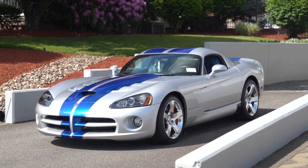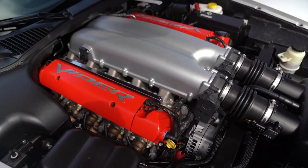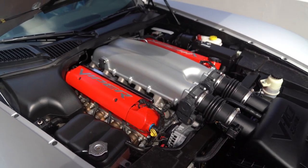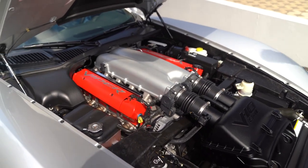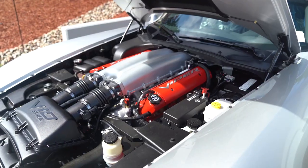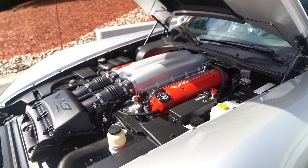So as we mentioned, the last year of the fourth generation Viper, this gorgeous 2010 Dodge Viper SRT has had only one owner since new and currently shows 433 miles on the odometer. The big news for the Gen 4 was the big 90 horsepower jump for the fresh 8.4 liter V10 engine, which now was slated for 600 horsepower. And as we mentioned earlier, that's in large part due to the development work assisted by McLaren Automotive.